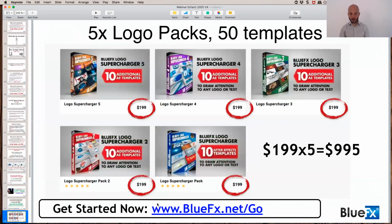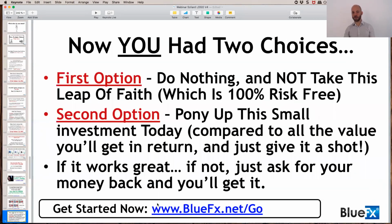Okay, so let me show you something. On our website, we are selling the Logo Supercharger packs for $199 each, and they are selling every day; we have sales. People love this, and they normally have to pay $995 to get all of them, but you get a super discount on this deal. Now you have two choices here. The first option is to do nothing and not take this leap of faith, which is 100% risk-free.